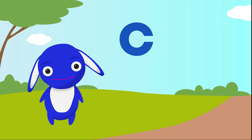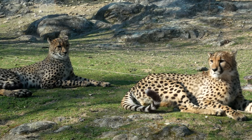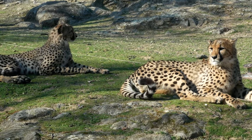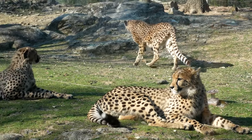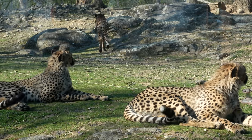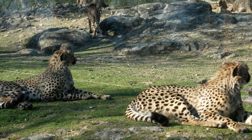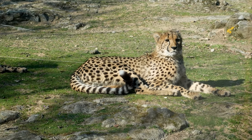C is for cheetah. Cheetahs are the fastest land animals in the world. They can run faster than 70 miles an hour. That's as fast as a car on a highway. And they can turn in mid-air as they sprint, too. That's wild. And they run so fast, they get tired, so they can only sprint for a few minutes.